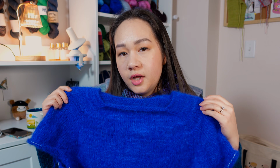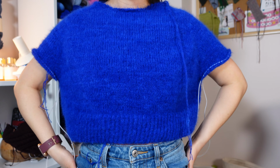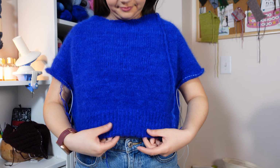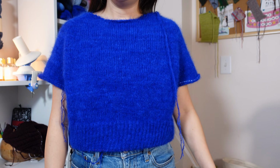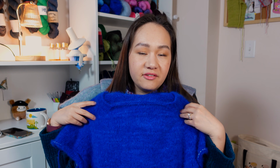I have spoken about not loving super oversized raglans, and looking back on them, I do think it was more because of the deep yoke rather than the width of the body. So I think that this pattern is a good middle of that concept, where it does have an oversized body but not a deep yoke. So I think I will enjoy the fit of this a little bit more than some other really oversized raglans that I've made in the past.